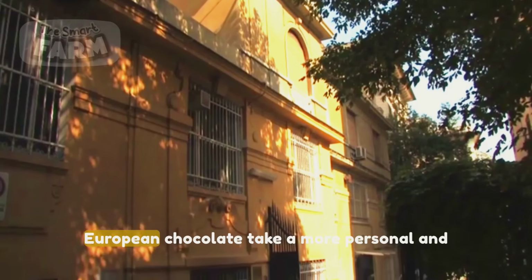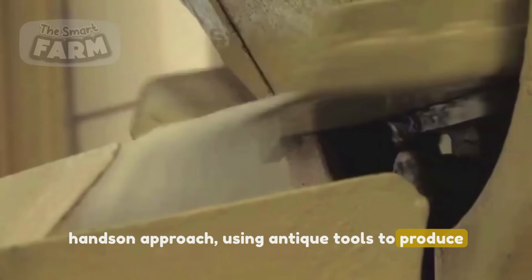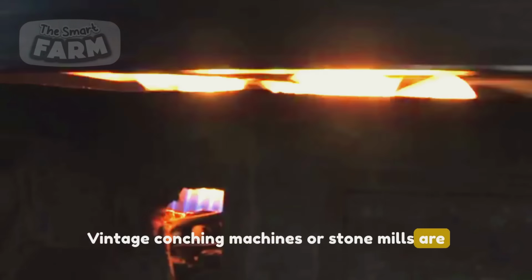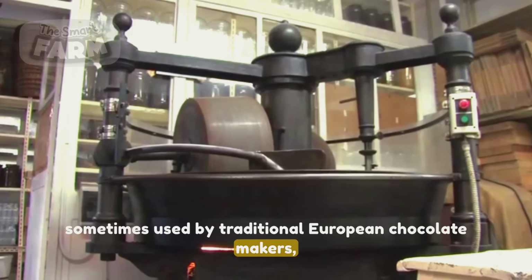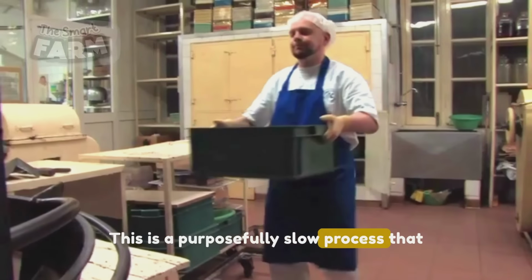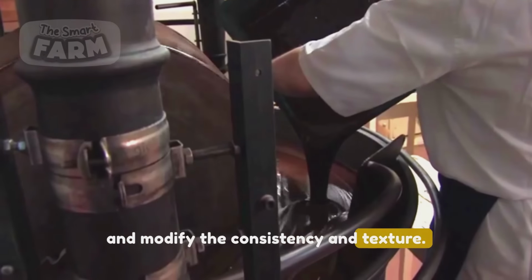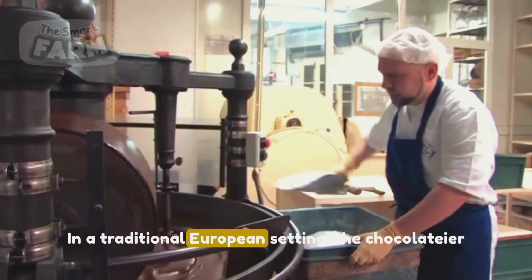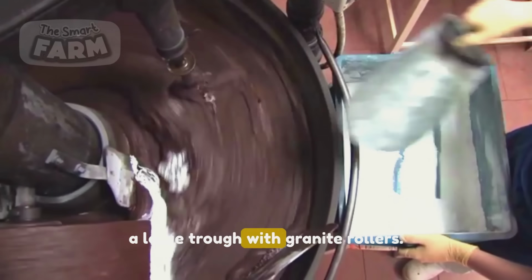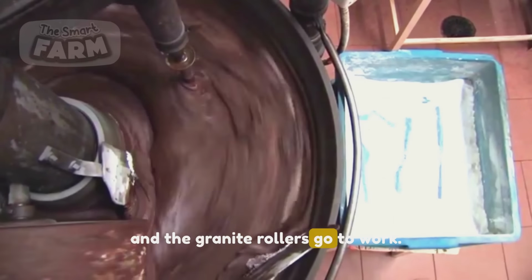Small-scale producers of traditional European chocolate take a more personal and hands-on approach, using antique tools to produce chocolate with unique personality. Vintage conching machines or stone mills are sometimes used by traditional European chocolate makers, in contrast to industrial grinding mills. This is a purposefully slow process that allows the chocolate maker to carefully monitor and modify the consistency and texture. In a traditional European setting, the chocolatier might employ a conche, an instrument resembling a large trough with granite rollers.